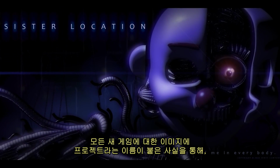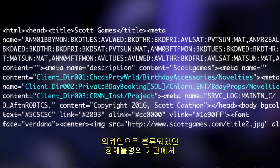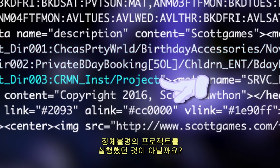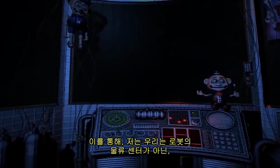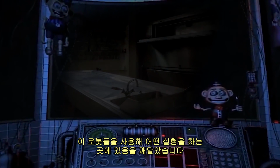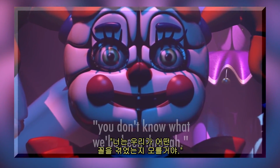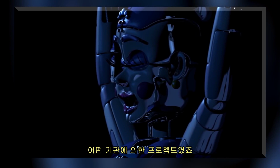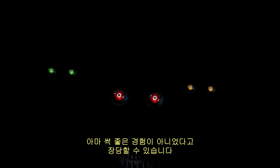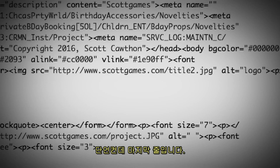The fact that Sister Location's images are all labeled Project, and that there's a client directory hinting at some mysterious institute and a secret project going on there, says to me that if we're not headed to a distribution center, then we're going to a place where these guys are getting experimented on, which ties in with the trailer quote of, "You don't know what we've been through." These guys are being experimented on, a project at some mysterious institute, and you can bet that they're not happy about it.